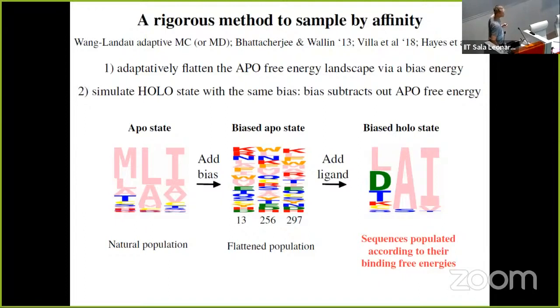And there's a related line that's been developed in Charlie Brooks's lab using so-called lambda dynamics, so using MD, not MC. But the basic idea, it doesn't matter what level of theory or what type of simulation you're using, is to adaptively flatten the free energy landscape of one state and then sample the other state with the flattening bias. That's a very generic idea, which turns out is really neat. And I will go slightly into detail, but to summarize, if we had flattened the free energy of the apo state, it means the protein without our ligand, okay? And we do this by adaptively learning a bias function.